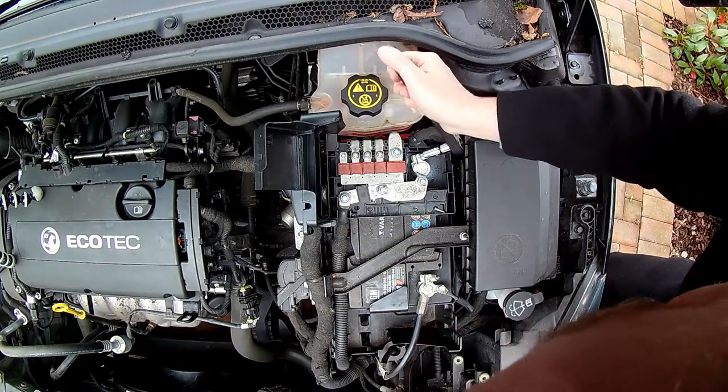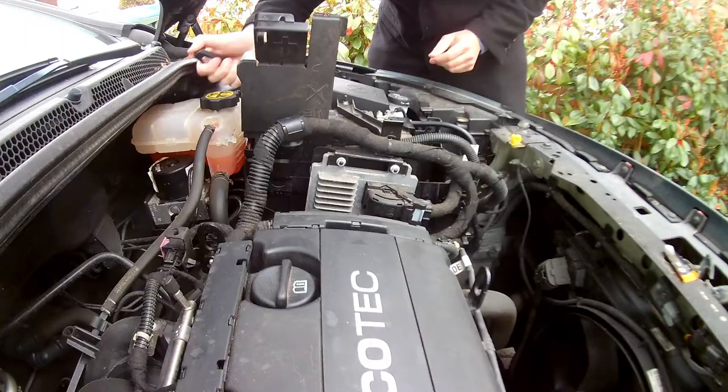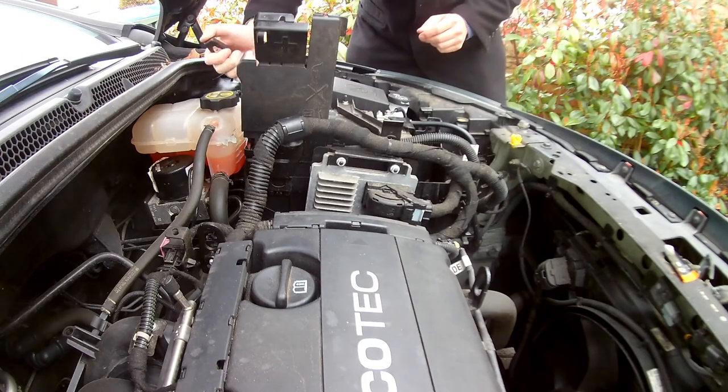The two connectors for the battery terminals are 10mm bolts, so we'll use a socket set here to loosen that off.